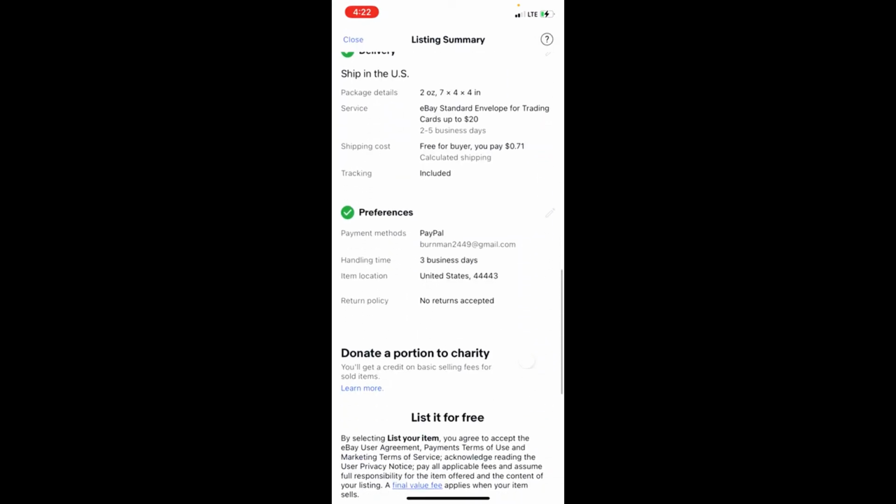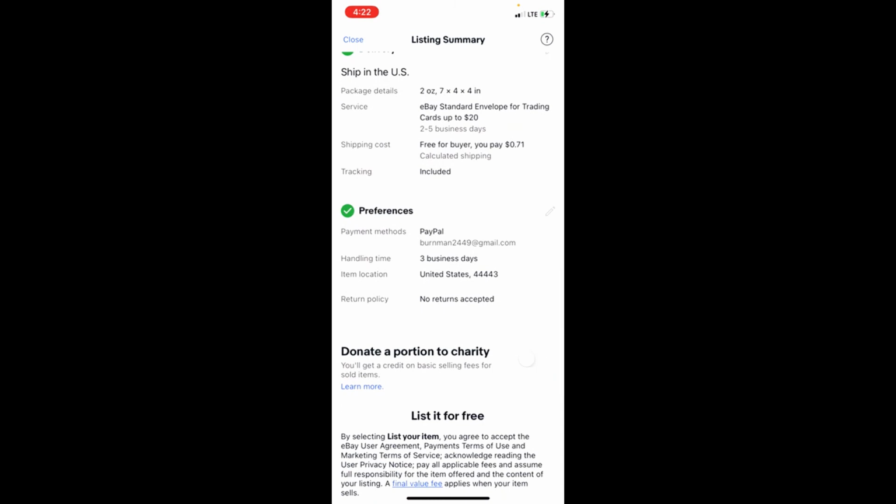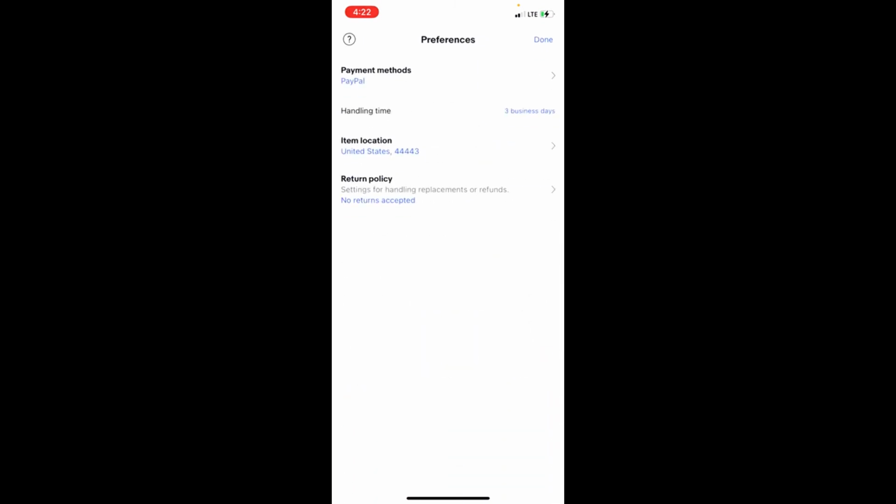Moving on, we did the shipping already. Moving on to preferences, right? We have handling time. Now decide this based on your own lifestyle. If you're someone who works a job from 6 a.m. to 6 p.m., you're going to have trouble getting packages out on time because the post office closes at 4:30. Sometimes some places it closes at 5:30, but you're going to have trouble getting it there on time. So depending on how quickly you think you could get the item shipped, put that as the shipping time.